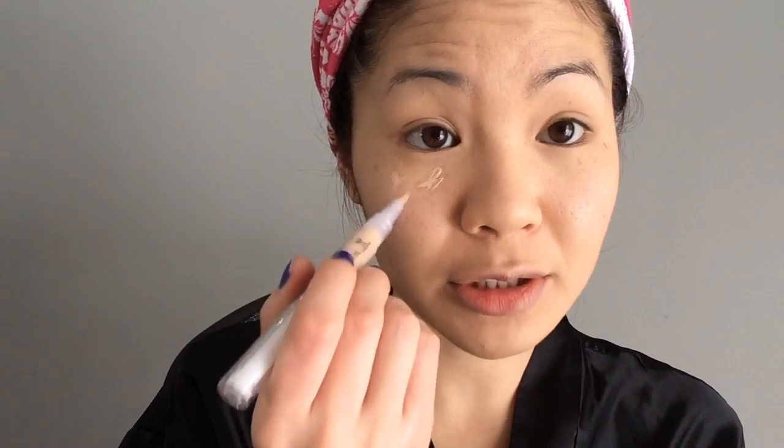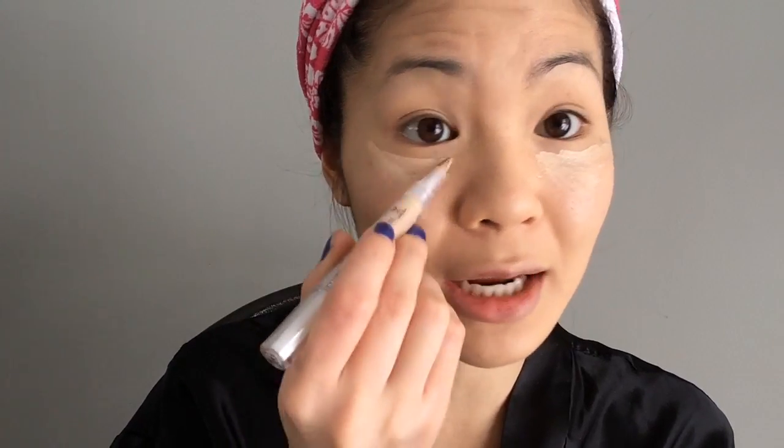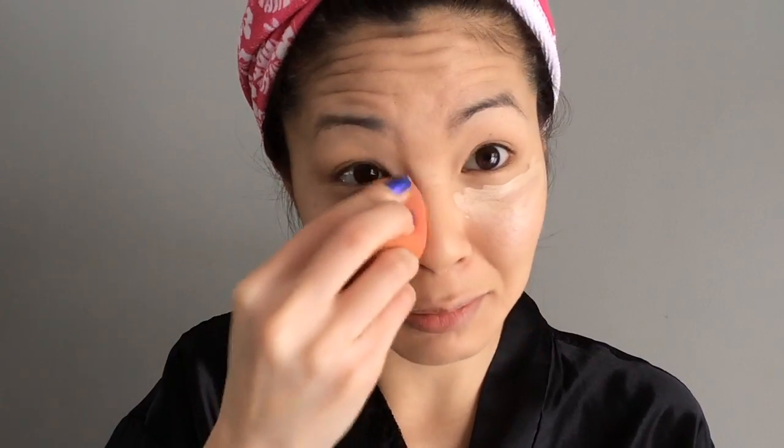So I don't personally use it for concealing spots or redness or anything like that. I only use it under the eye because it's so illuminating. So I'm just gonna put this in a triangle right here where I want my face to be super highlighted, and I'm gonna use the pointy end of the Beauty Blender and just really pat that in.